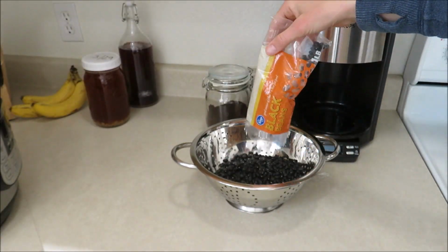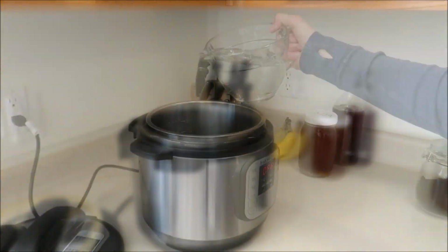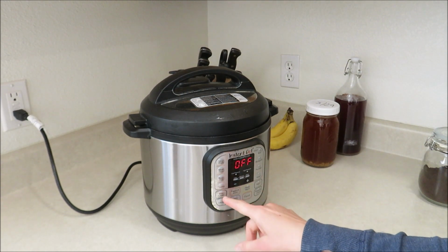I like buying dried beans because it's cheaper than canned, so I'm just going to cook up this whole bag that I bought for my last grocery haul in my last video, and I'm going to cook it in my Instant Pot, and then I'm going to divide it up.